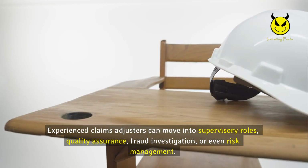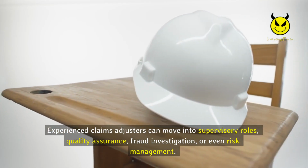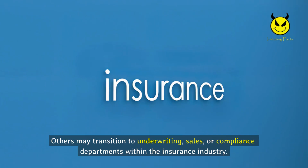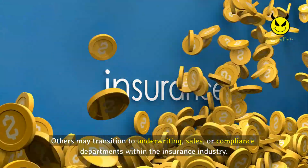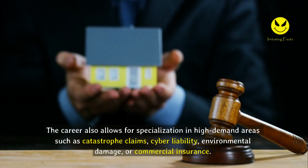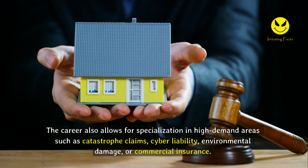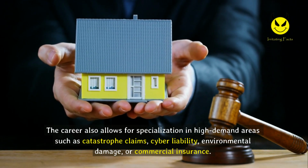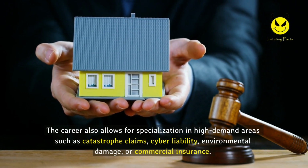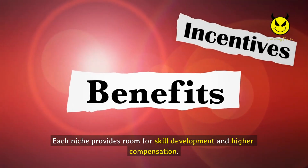Experienced claims adjusters can move into supervisory roles, quality assurance, fraud investigation, or even risk management. Others may transition to underwriting, sales, or compliance departments within the insurance industry. The career also allows for specialization in high-demand areas, such as catastrophe claims, cyber liability, environmental damage, or commercial insurance. Each niche provides room for skill development and higher compensation.